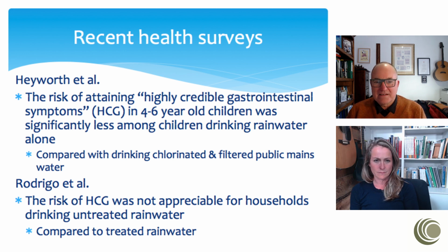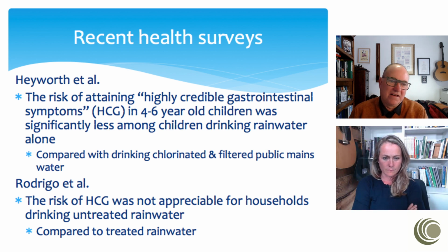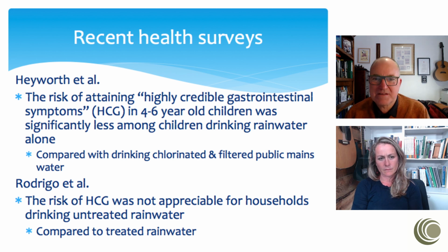What she found was that these children in South Australia were less likely to get diarrhea than children drinking mains water. The mains water she compared it to was chlorinated and filtered public mains water. This first study by Professor Hayworth created quite a controversy, particularly from the water utilities. So she did it again and found a very similar result with, I think, 6,000 children. So there's a lot of orthodoxy that is challenged by trying to understand the rainwater treatment train.